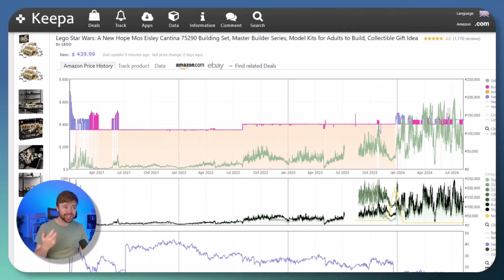which means sales volume has slowed down on the set over time. Is it concerning? In my opinion, as an investment, it is absolutely not. I still think the sales volume is more than high enough on this one to continue in retirement, and I think the supply, because it's a $400 set, is not going to be dramatic.